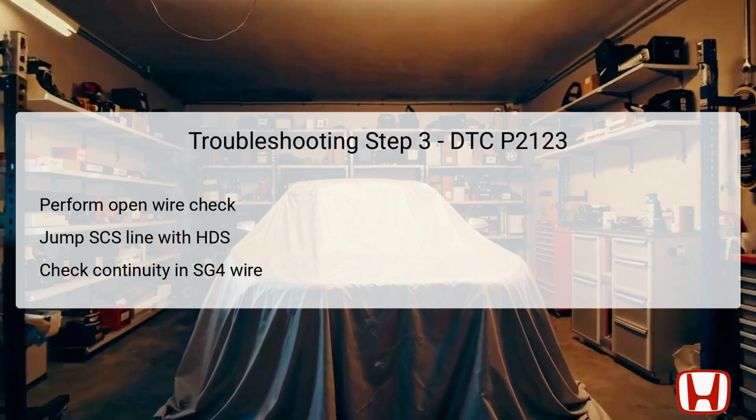At this point, you need to check for continuity between test points 1 and 2, which involve checking the PCM's connector number 30 and body ground. If continuity exists, it establishes that the SG4 wire is intact, and further inspection of the PCM or related components is mandatory. If there is no continuity, it indicates an open circuit within the SG4 wire that must be repaired thoroughly to eliminate the DTC.